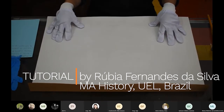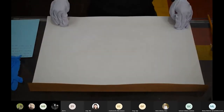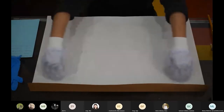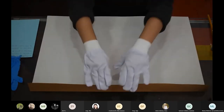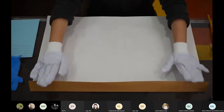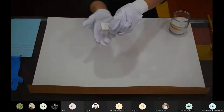This is another material used, a big white cardboard. It's used because of its size, making it possible to capture all the dirt that comes off the photograph during the cleaning process. It needs to be folded on the side in front of you so the dirt won't go to the surface of the table.